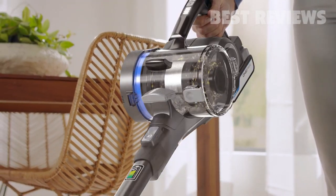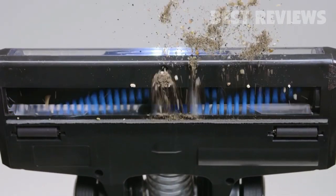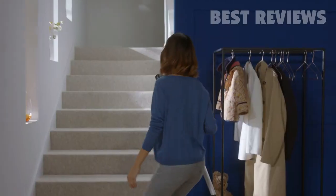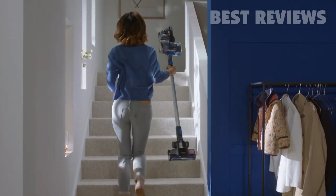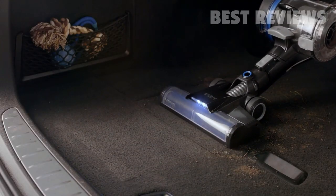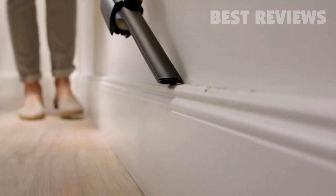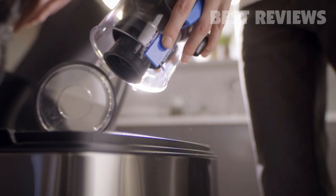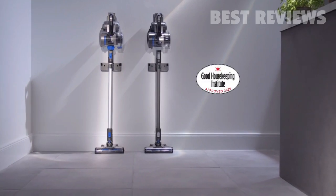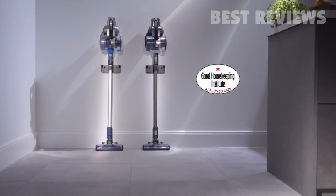And direct helix technology means there's no loss of suction. So you get the performance of the best-selling corded uprights in a light, well-balanced cordless that switches to a handheld in one click. Perfect for cleaning in the car, on the sofa, high and low. Get mains performance with cordless convenience from the powerful new Vax One Power Blade range. Vax One Power. Endless possibilities.